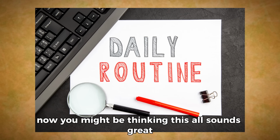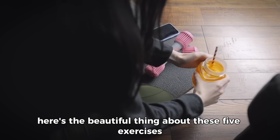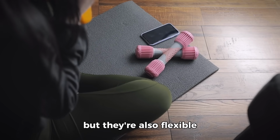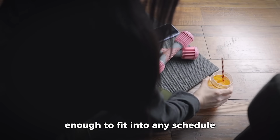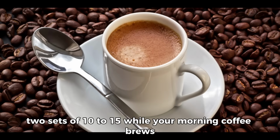Now you might be thinking, this all sounds great, but how do I actually fit this into my day? Here's the beautiful thing about these 5 exercises. They're designed to work together, but they're also flexible enough to fit into any schedule. The daily routine. Calf raises: 2 sets of 10 to 15 while your morning coffee brews.